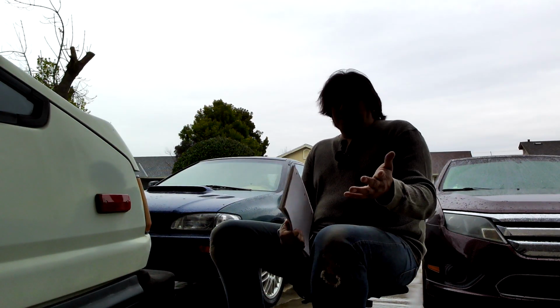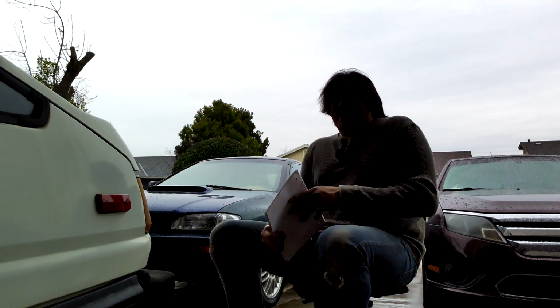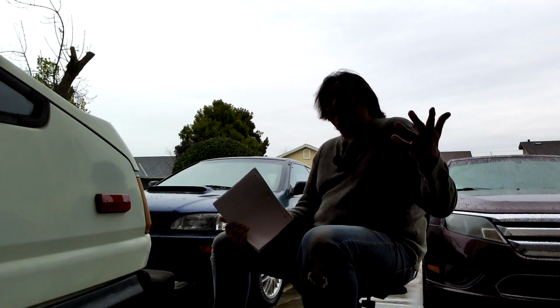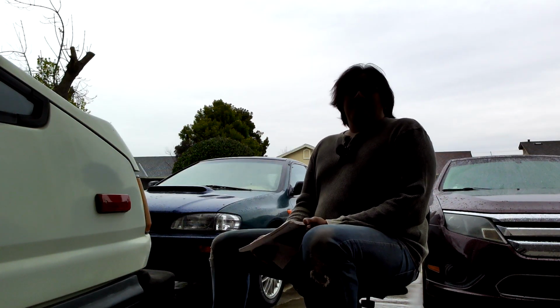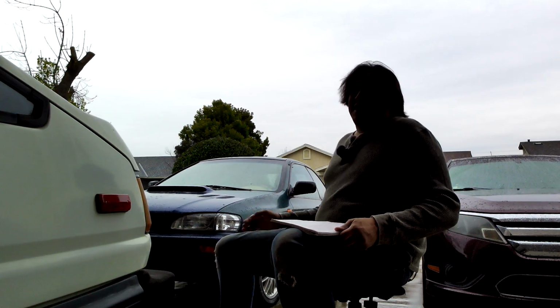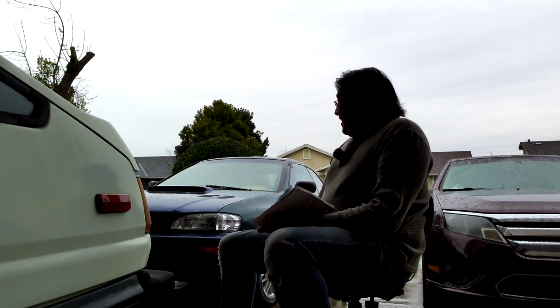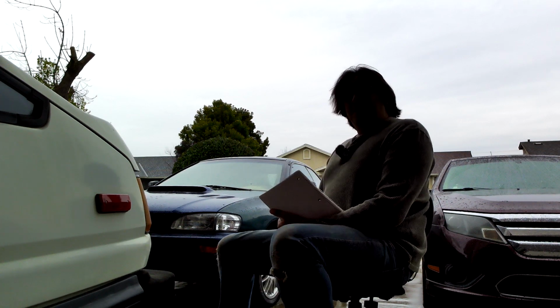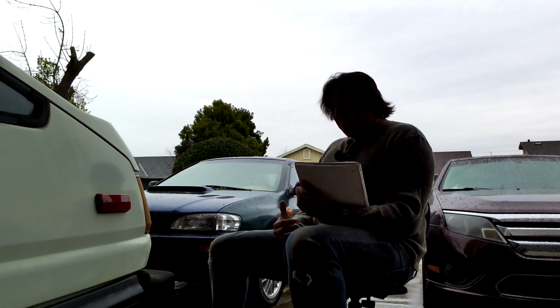I got those for a really good price, and that's the only reason why I'm now looking for the side skirts and the rear bumper and all that, because I'm like, I went this far, might as well continue. So obviously the price of the car is going to keep going up and up and up, but it has been a fun project.